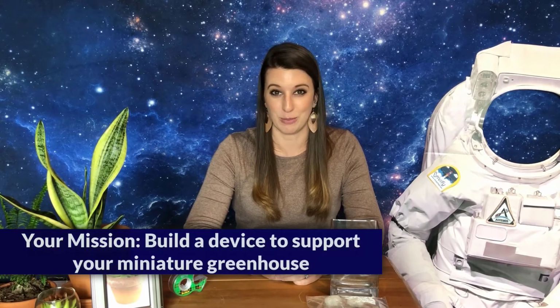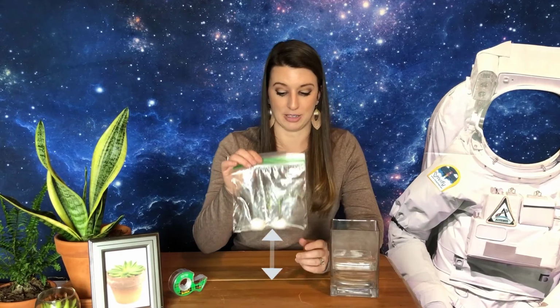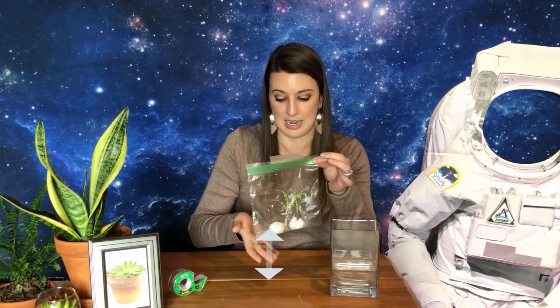Your mission is to build a device that will be able to support your plant so that you can move it if you wanted to. Just like the veggie chamber on the International Space Station can support the plants growing in it while it zooms around in space. So, how can you do this? First, you need to find some supplies that you can build a structure with that will support your plant. You want it to be about 6 inches off of the ground and be able to support it from the sides or the bottom or the top.